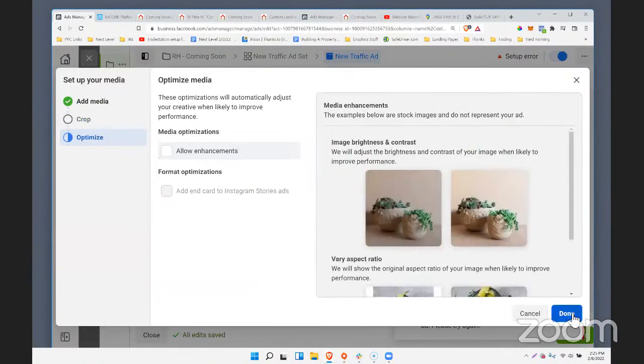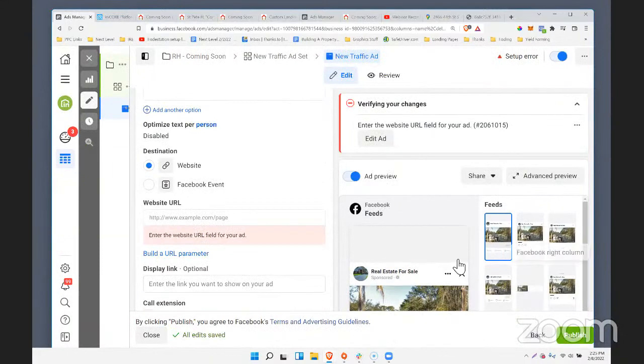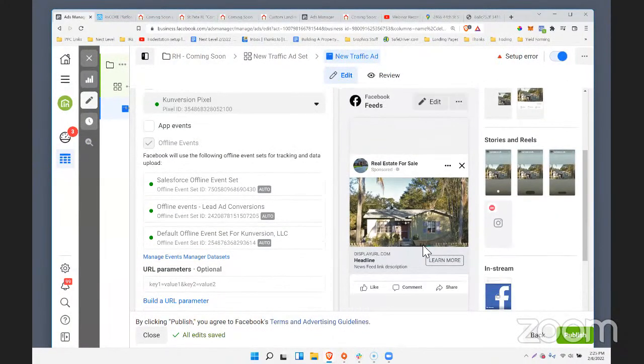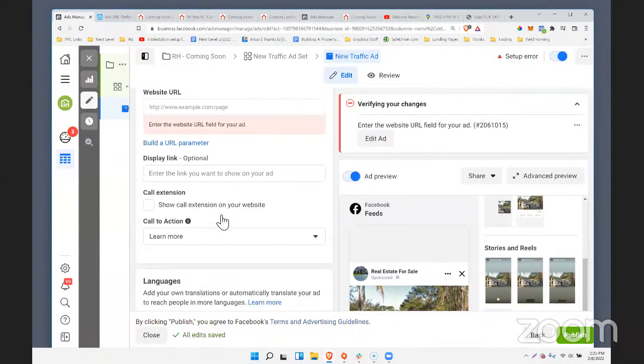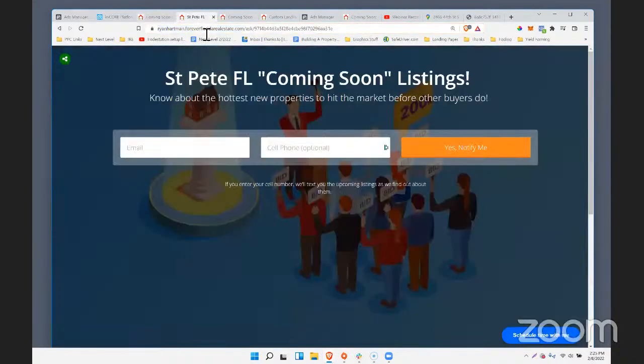I'm just going to use a simple image of the house so that we can keep going here. So I'm just going to use the static image instead of the fancy video, but I promise the video thing does work a bit better. And then for the ad creative, our website URL here is going to be that page we just built. So we'll take that.